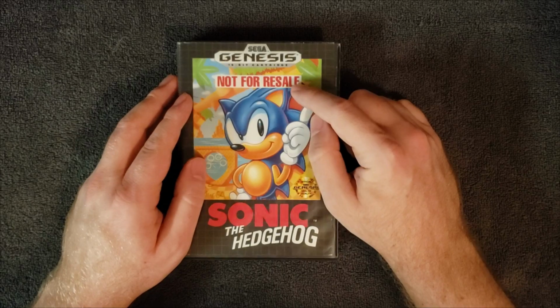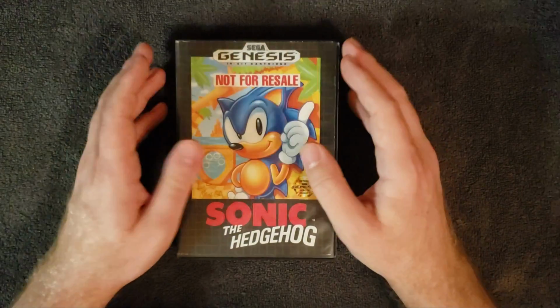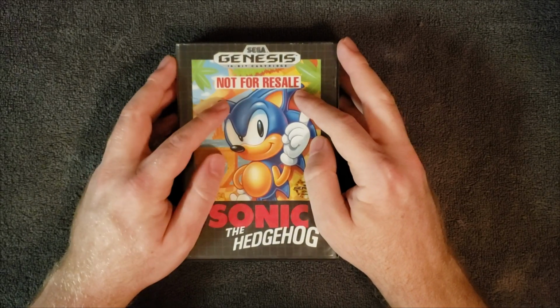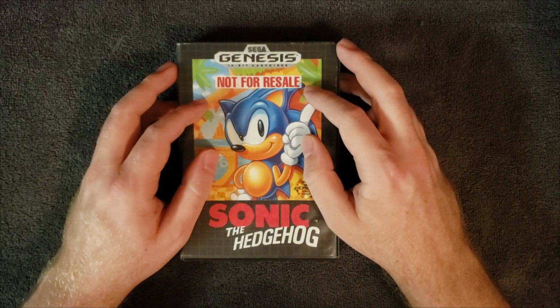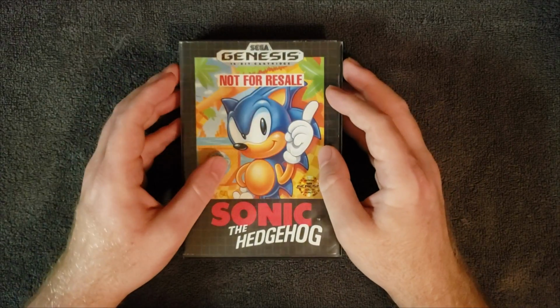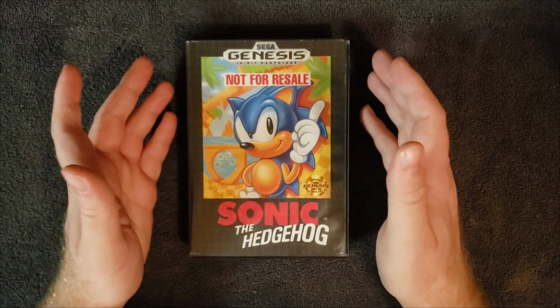Now, I had to look this up because I knew it had to do with packing it in with the consoles, because a lot of consoles had packed-in game bundles. Apparently there was an issue back in the 90s where they would have the Sega Genesis console with the game in it, and retailers would take the game out, sell them separately at full retail price, and kind of scam people.